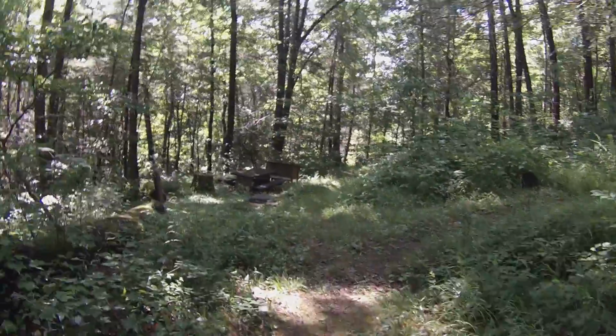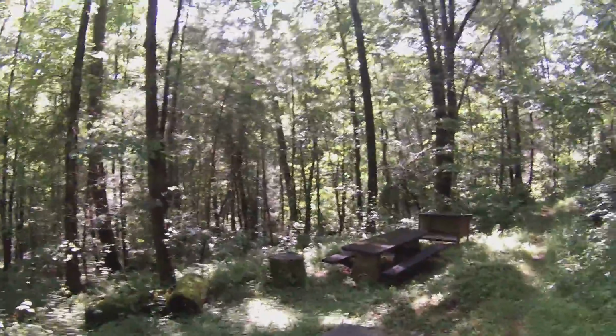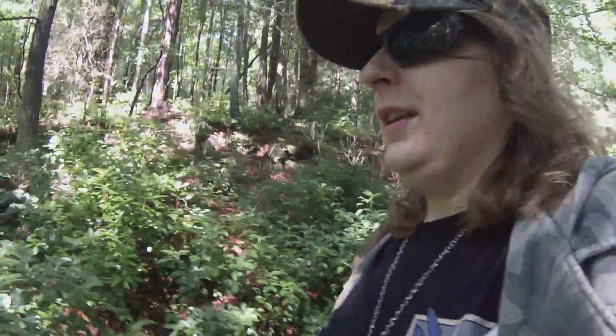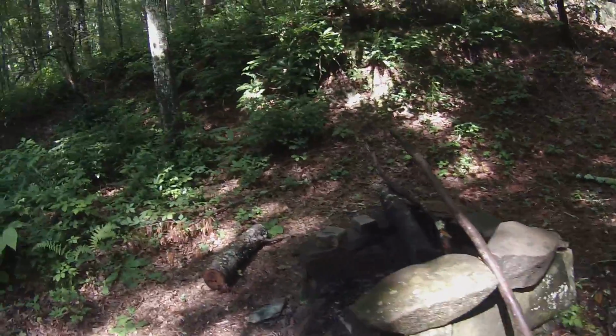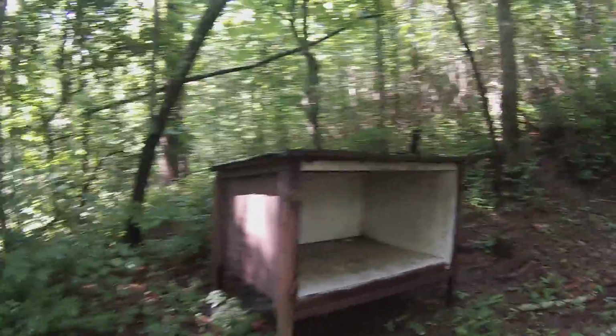There is another table with one of those little storage things. I do know there's a hiking trail. There's probably more little campsites here. Fire pit, picnic table, another one of those little structures. Looks like nobody's used that one in a while either.